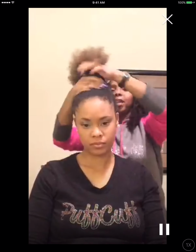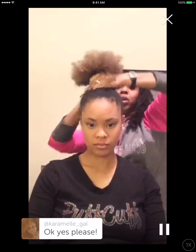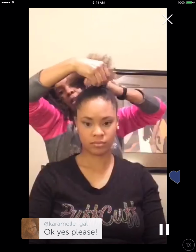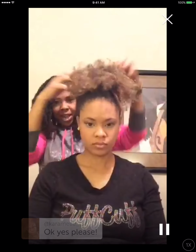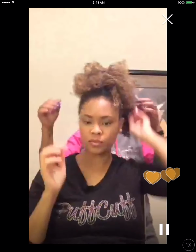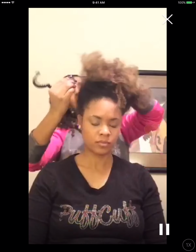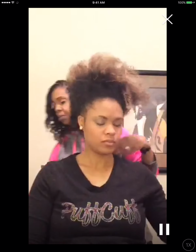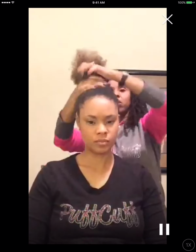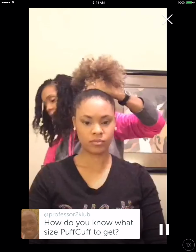The next size up. You still gather it first. Put in one side, bring the other one around, close it. Then you can see it kind of gets more full. Then the next one, push the arms together, pop it open. The next one we're going to do, the original. You notice every time I use it, I'm gathering her hair the same way.